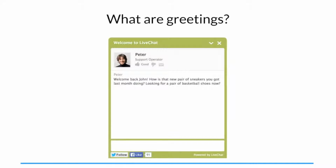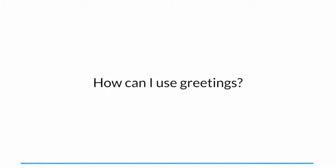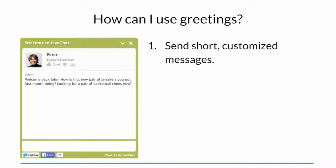So, for example, when there is a returning customer to your shop, you can tailor the message in a way that engages that particular customer. How can you use greetings in your business? First of all, the greetings should be highly customized and short messages that engage a customer in a particular situation. You don't want to create a greeting that would fit with everybody, because there's no personal message behind that kind of greeting.